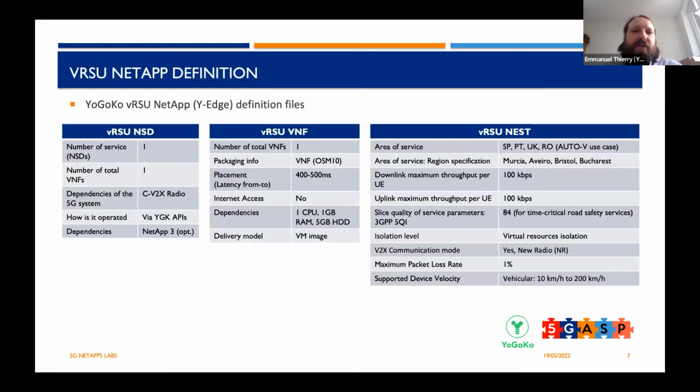So let's go a bit technical about NSD, VNF, and NEST. A few words about what we are designing there, about the virtual RSU, the MEC one. About some design choices we made. For example, about dependency on the 5G system, we will depend on the C-V2X radio or any other short-range communication. In that case, the RSU will be able to exploit the radio communications provided at the base station level.